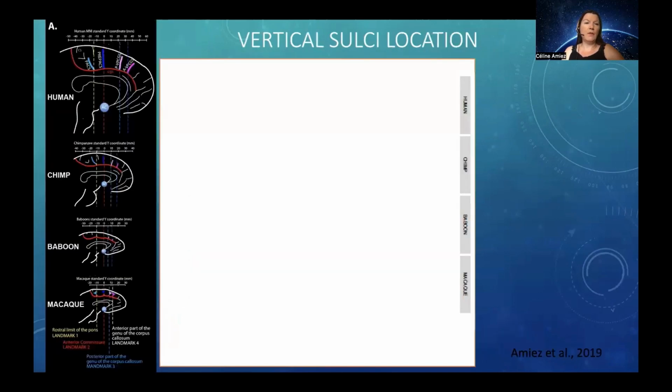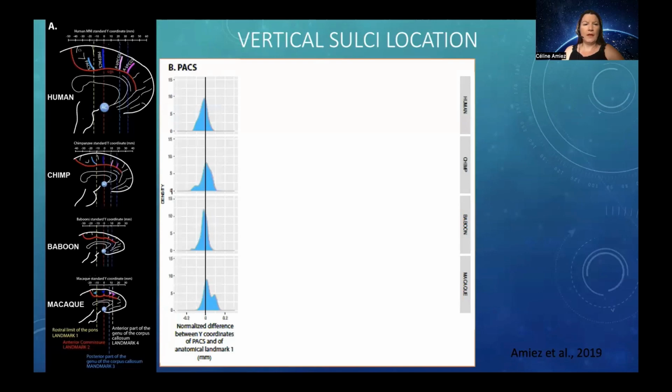If we look now at where they are located, you can see that the paracentral sulcus here is tightly linked to this anatomical landmark that all primates do possess, that is the rostral limit of the pons. Here we see the distribution of the anteroposterior y-axis value, where we find the PACS compared to where we find the rostral limit of the pons. So you can see it's well aligned in all species.